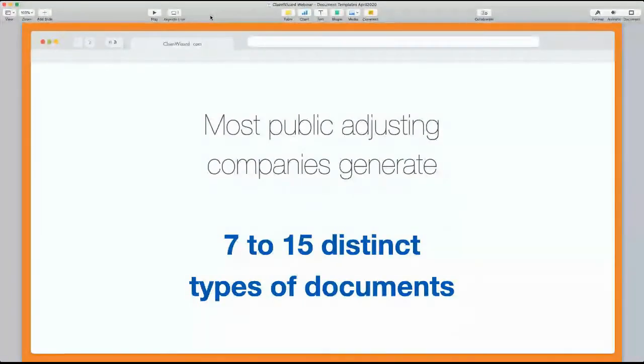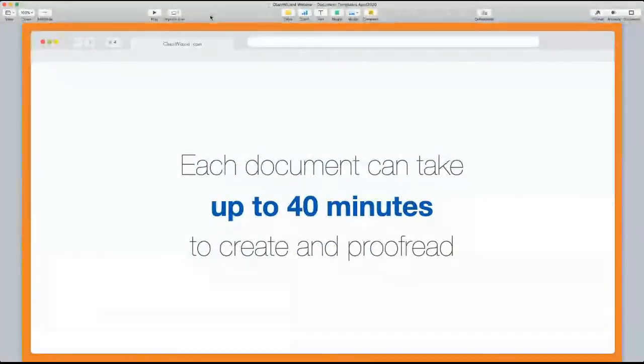Now, when you think about each document, it can take up to 40 minutes. I just talked to someone this morning, and they told me it takes them about 30 minutes to do a standard boilerplate document that they need to send to a carrier that has numbers in it. Proof of losses can take a whole lot longer. Something like a letter of representation may take 10, 15 minutes, but across the board, we want to help save you time. If you can go from 40 minutes to 10 minutes, if you're doing the paperwork manually, that's 30 minutes.